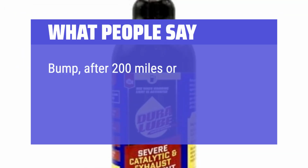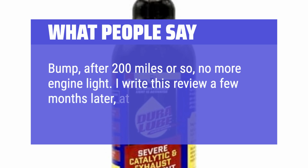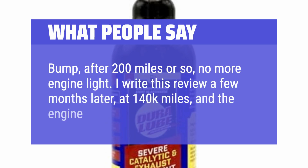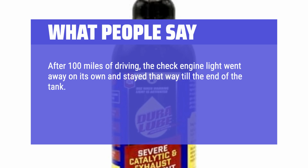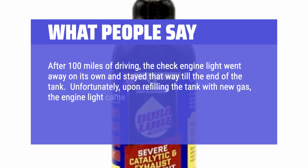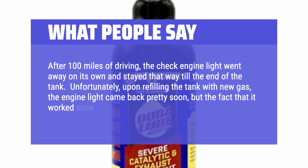After 200 miles or so, no more engine light. I write this review a few months later, at 140k miles, and the engine light is still off for now. After 100 miles of driving, the check engine light went away on its own and stayed that way till the end of the tank. Unfortunately, upon refilling the tank with new gas, the engine light came back pretty soon, but the fact that it worked once gave me some hope.